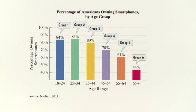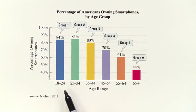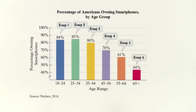The bar graph shows 6 age groups with age ranges on the x-axis and the percentage owning smartphones on the y-axis from about 40% to 100%. Now, group 1 is the age range 18 to 24 years, and 84% own smartphones. Now, 85% of group 2 own smartphones, and that is the age range from 25 to 34.